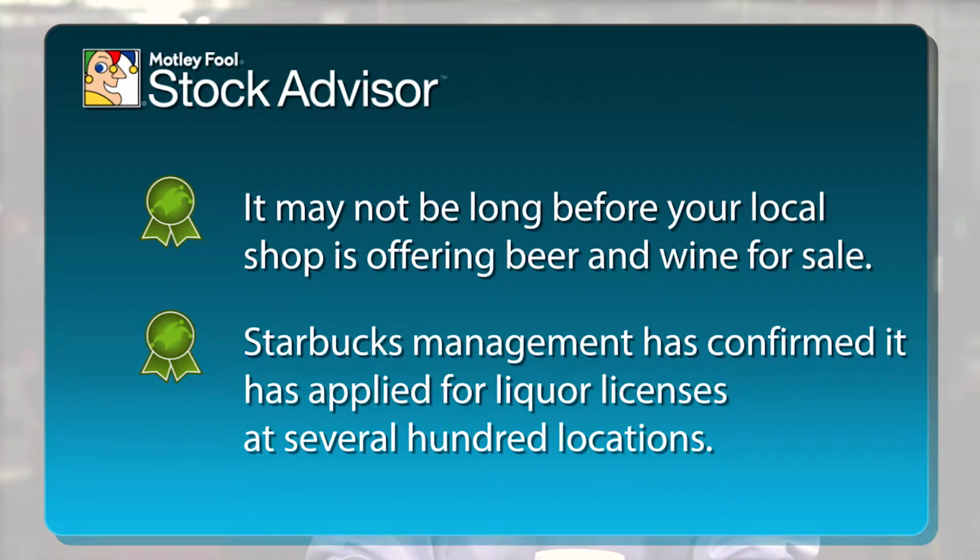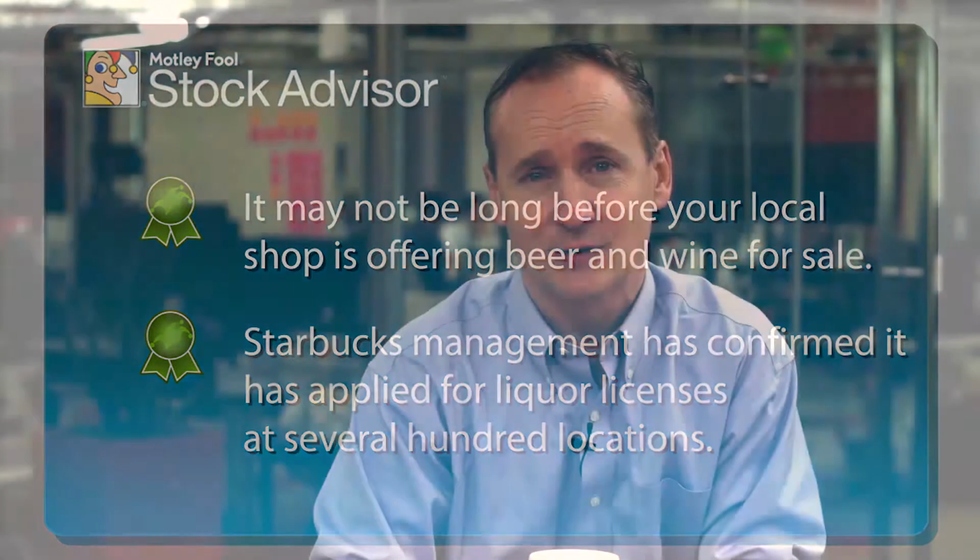Starbucks management has confirmed it's applied for liquor licenses at several hundred locations throughout the U.S. in recent months, with plans to have most of its stores selling beer and wine by the end of the year, along with small plate appetizers like bacon-wrapped dates. Yes, you heard me right. Now, as funny as it may sound, I believe they're onto something here.